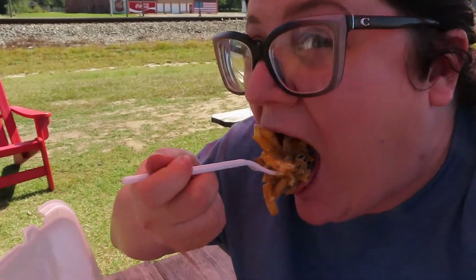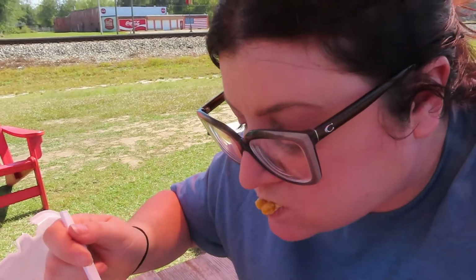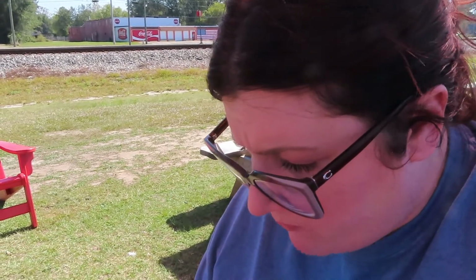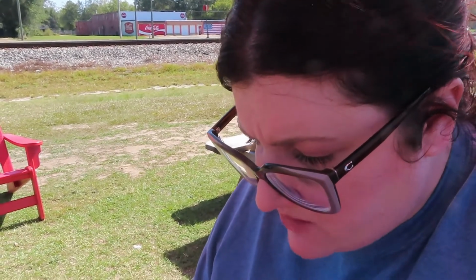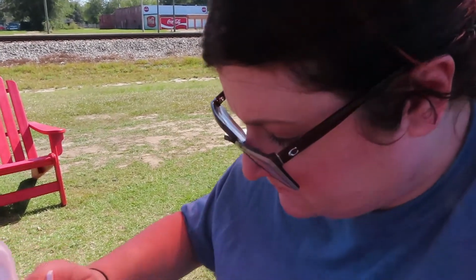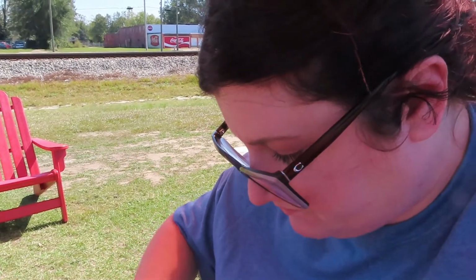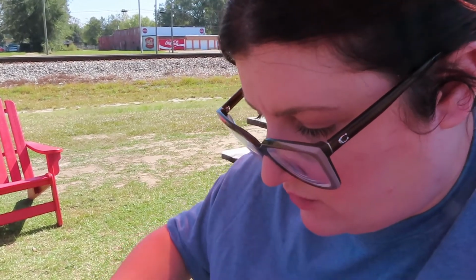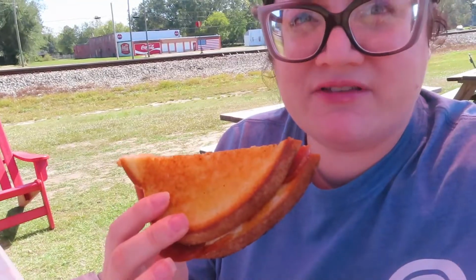I'm going in. Super cheesy. The meat's really tender. It's like the perfect amount of cheese. And the mayonnaise, I really like the creamy addition. Oh my gosh, so good. Going in for the sandwich now.